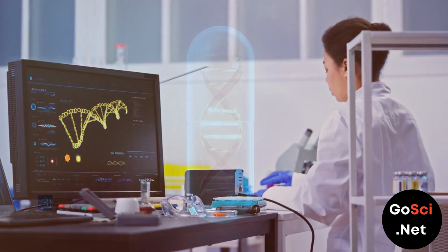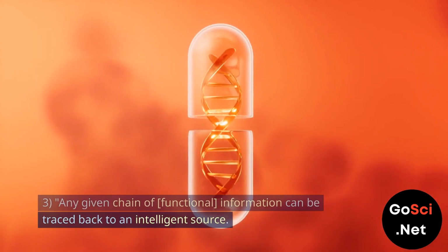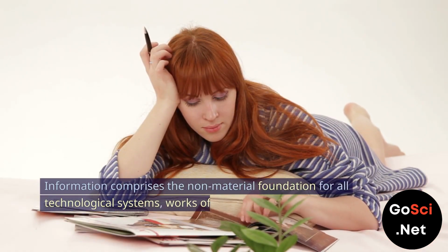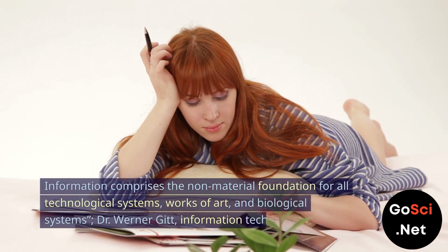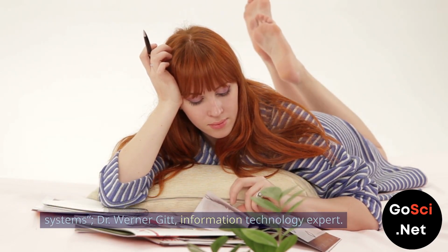Bill Gates. 3. Any given chain of functional information can be traced back to an intelligent source. Information comprises the non-material foundation for all technological systems, works of art, and biological systems. Dr. Werner Gitt, information technology expert.